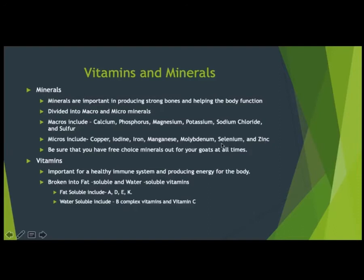Some people might, those that are cattle producers, know there are areas of our state that are deficient in selenium, or really, really high. They're actually toxic in selenium. Goats don't seem to have that problem, but it is important for you guys to pay attention to what part of the state you're in, and what is naturally occurring in the soil. Goats are nibblers. They nibble on all kinds of things, so make sure you know what they're nibbling on.